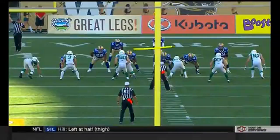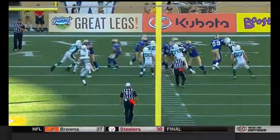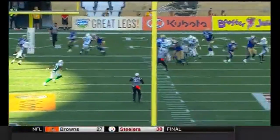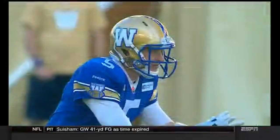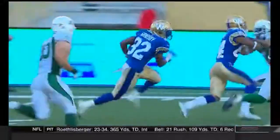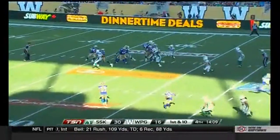He's just going to hit it on the backside again. It's a lot of backside run plays. Little jab step to his right. Cuts the backside, and away he goes. A nice pull from Cordero Howard to open it up for Grigsby. Had 68 in Saskatchewan last week. Has 68 on 7 carries today.